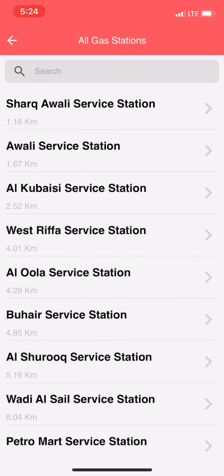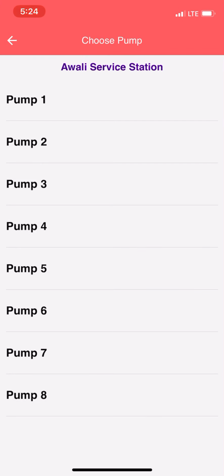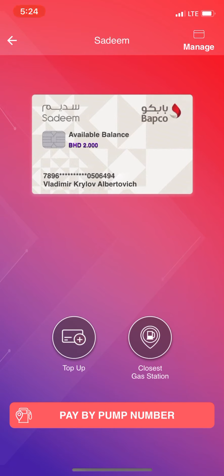So at Awali service station, it's going to say pump number one, two, three, four, five. It could be any of these numbers. All of Bahrain has these pump numbers, so it's very easy to identify. As soon as he tells you it's okay, you can do it now. Then you just select the pump number, and that's it. That's all you have to do. They cannot charge you more than 2 BD. You tell him 2 BD, he charges you 2 BD, and that's the amount that's being deducted. That's the way I do it, and that's the way I recommend you do it.